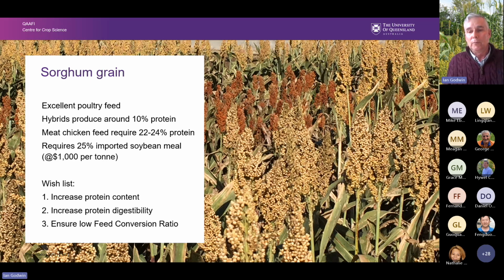So what is done in the Australian industry and most industries around the world is they use soybean meal to bring that protein content up. What the industry would really like would be, are we able to produce a cereal that they can buy more cheaply that has an increased protein content and an increased protein digestibility, that means they can use less soybean meal in their diets and therefore make cheaper diets for chickens.